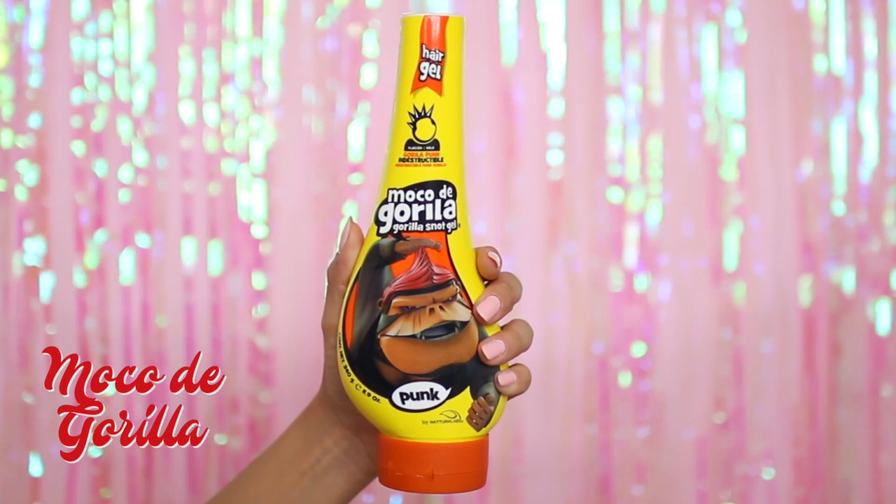So this next favorite, Crosby actually introduced to me, and apparently Kim Kardashian's hairstylist uses this on her, so I first thought this is gonna be way out of my price range and I won't be able to get my hands on it. This I bought at Target for $3. It is Gorilla Snot, aka Mocha de Gorilla, and this is legit.